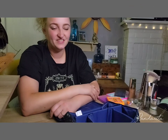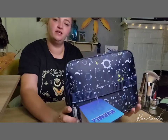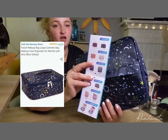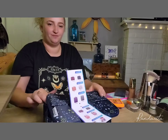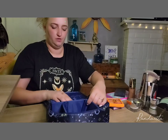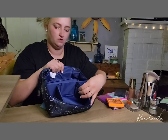Hey guys, so I have a cruise in less than 30 days and I just got this in my Amazon package, and it is a makeup travel kit. It is Norway and it looks like they have a lot of different options. The reason I like this one is it zips. I liked it flat and so tall, and it also has this great pocket and place for brushes. Also, this is customizable.